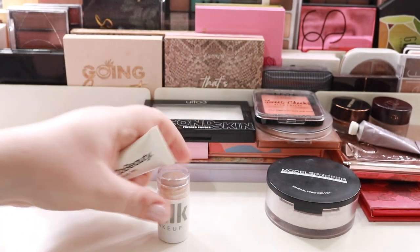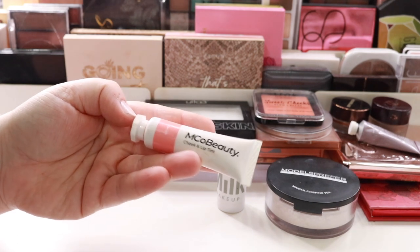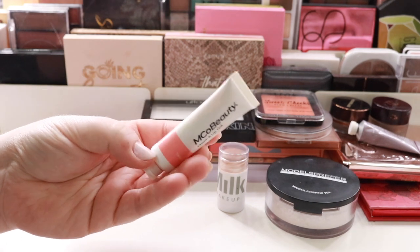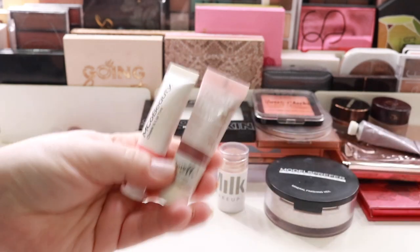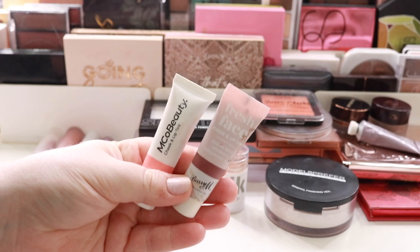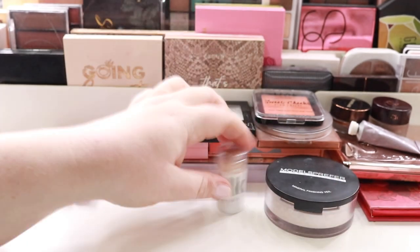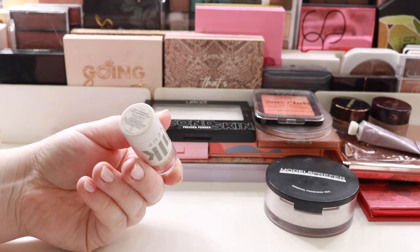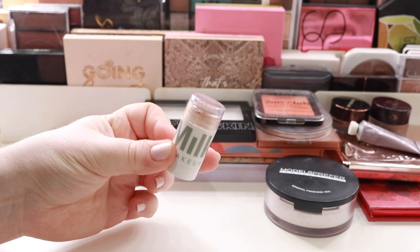Same with this cheek and lip tint from MCoBeauty, the Australian brand, in the shade Tango. I want all of them. I really, really love this product too. I really love these lip and cheek products because I utilize them for both lip and cheek. I like a monochromatic look. Milk Makeup in the shade Baked, the matte bronzer. I took this away with me, so I used this at least twice.